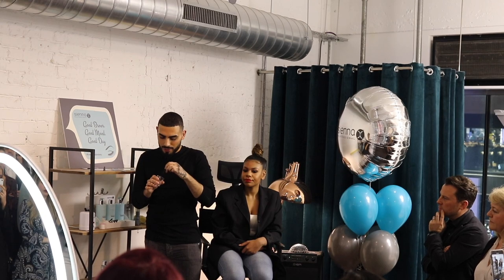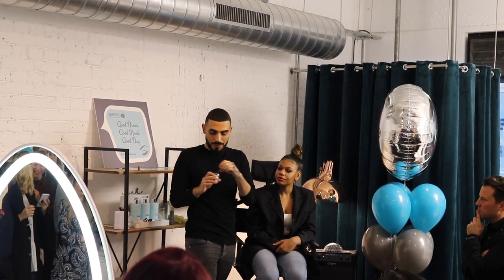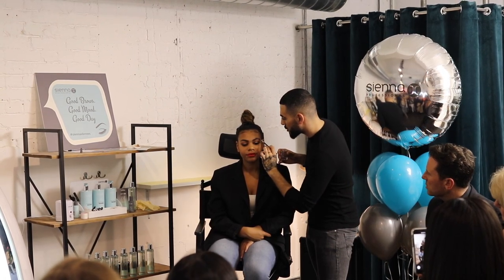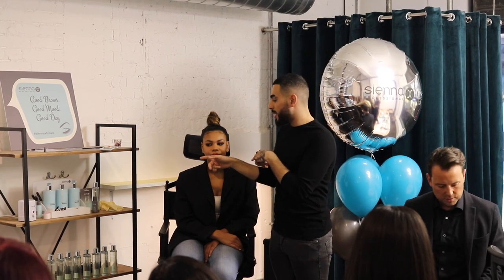To apply the tint on, I'm going to use a fine angled brush. Sienna has these brushes, which is great. Sometimes when you use tint, it can stain the skin. We do have a tint remover here. I'm trying to leave this on for 2 to 3 minutes, so I just grab onto every single hair. Wipe it down with some micellar water so it doesn't develop any darker.